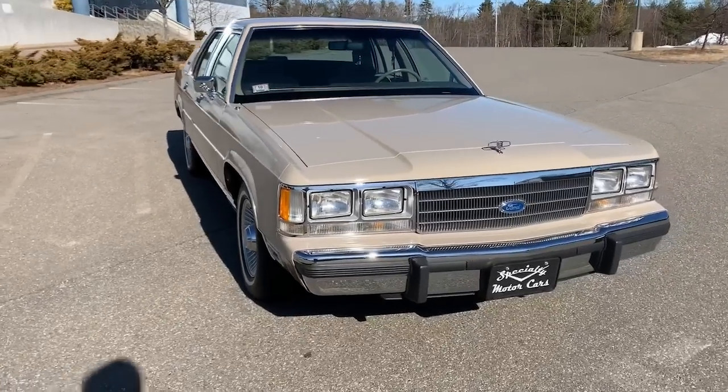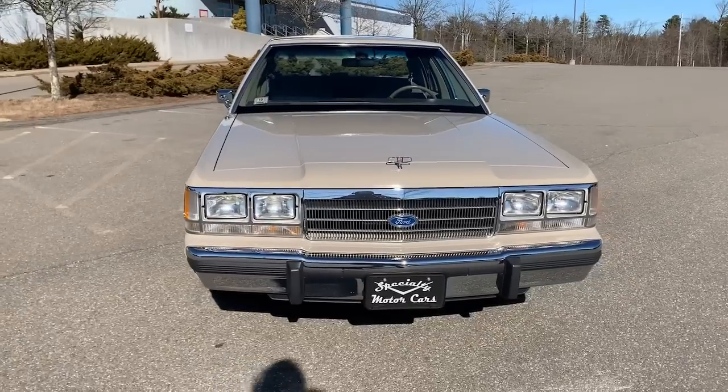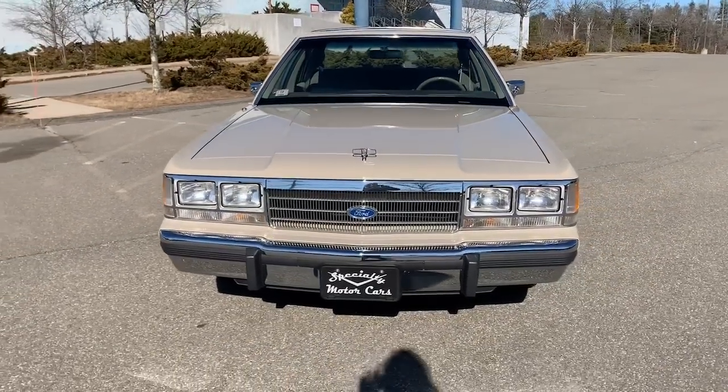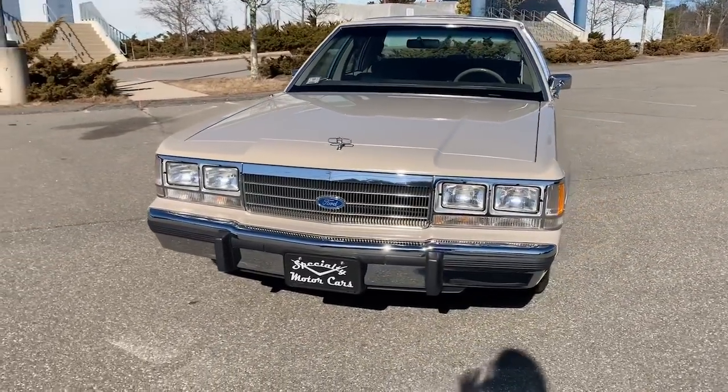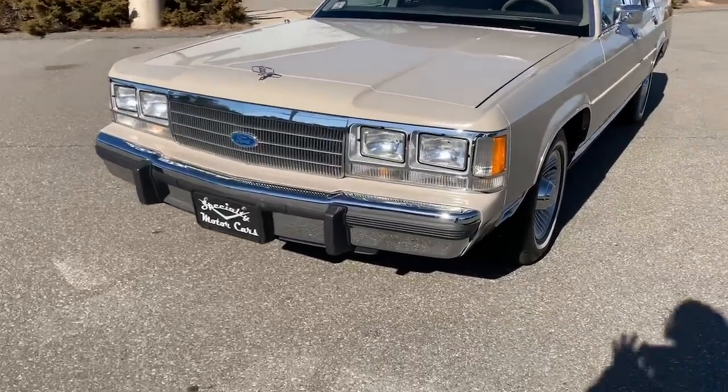Gonna do a quick walk around here. I'll show you the inside, open up the doors and stuff, and then I'll show you the undercarriage as well. We'll do a little driving with it, and we'll get you the full scoop on this beautiful Crown Victoria.